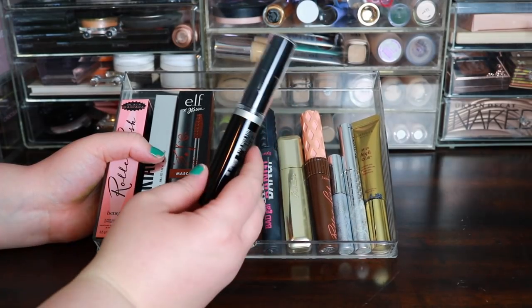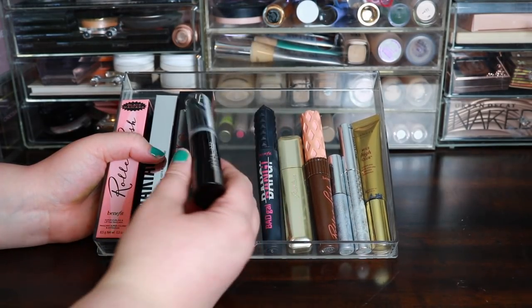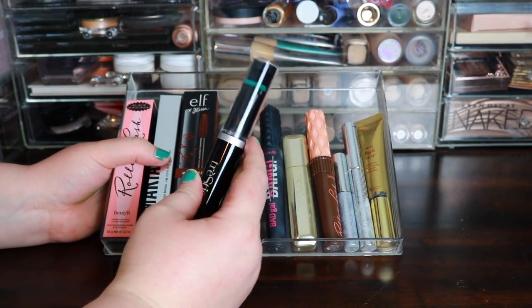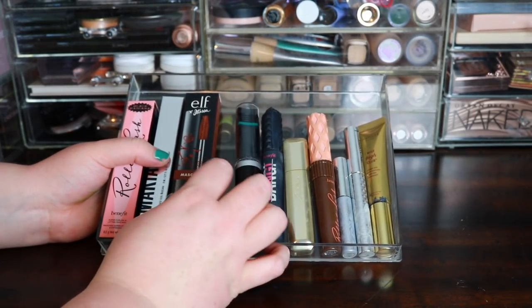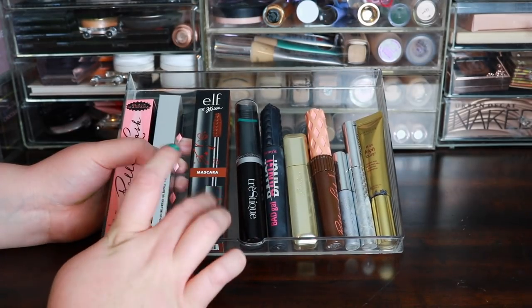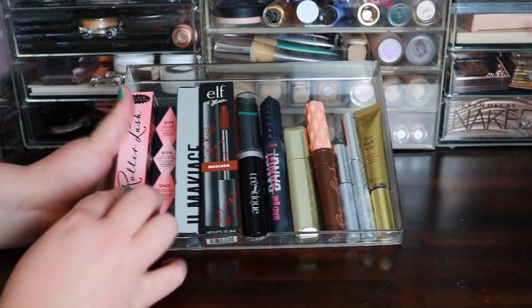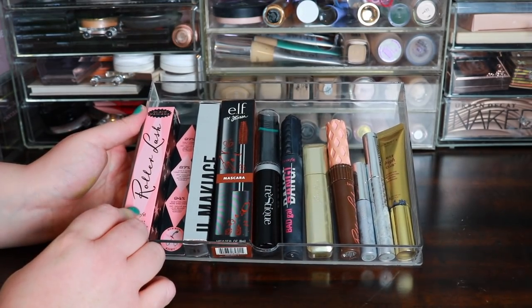I have this Tristique mascara that I received in a box deluxe. This is really kind of crazy. It also can curl your eyelashes, which is slightly terrifying. So we have that. I have the J.Kissa e.l.f. mascara. Haven't used it. I have Il Makiage mascara. Haven't used that one yet. And then I have a black roller lash mascara.